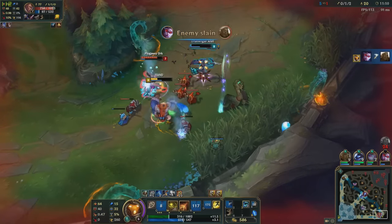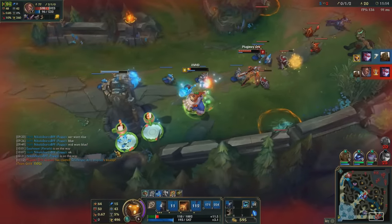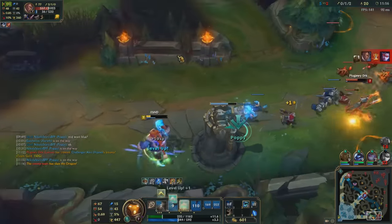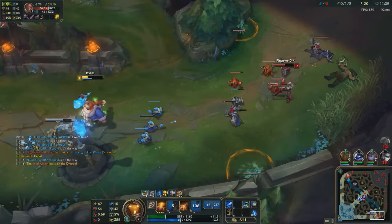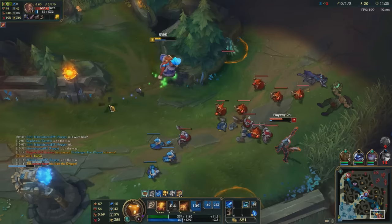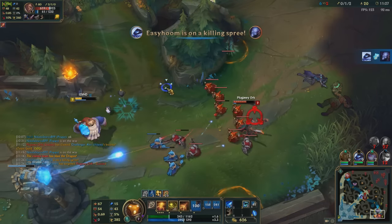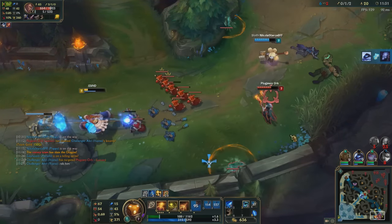Whoop-de-doo. No! Heal for days, bro. That was really weird, but whatever. Poppy's on her way here. Oh man, the wave is so big though. I can auto attack to slow him. Oh my goodness, I did so much.